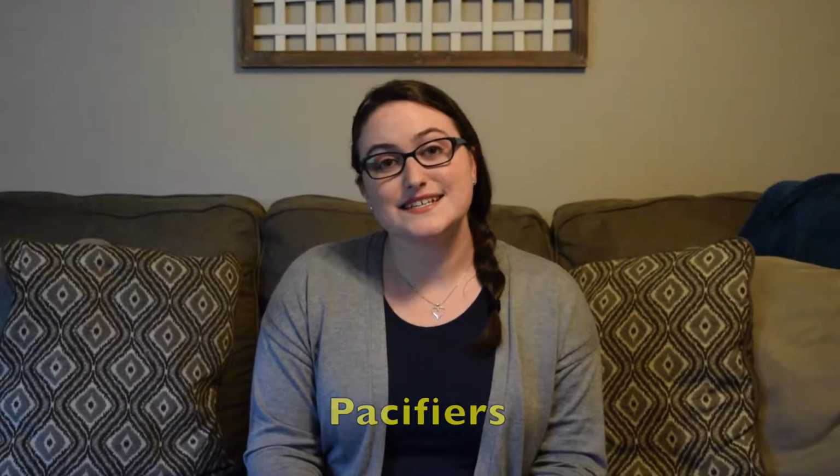They also have safety gates in this section. I have never registered for one. Depending on your house and the space you have, you probably don't need to register for one either. That's one that you can probably just wait and see. Pacifiers. These I would register for. Make sure you register for the nice silicone ones that almost just look like a bottle nipple. Those are the ones that babies tend to like more just because of the shape of them.